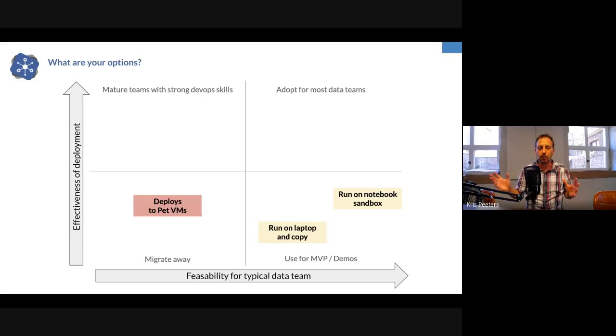Finally, another two mechanisms we see is you just run on your laptop and you copy the insights to a production server. That's a technique we see. We also see a lot of use of notebook sandboxes. So they just hack around in a notebook, and once it's done, they schedule it and done. Those are techniques that are very feasible. They're relatively easy to do, but they cause a lot of pain down the road. So we typically say that's good enough for demos or MVPs, but move away from that as you mature.